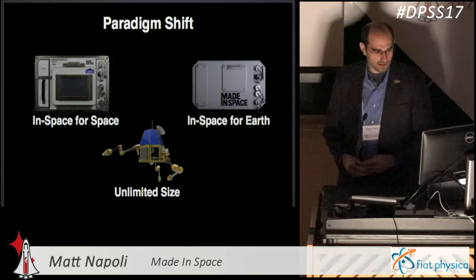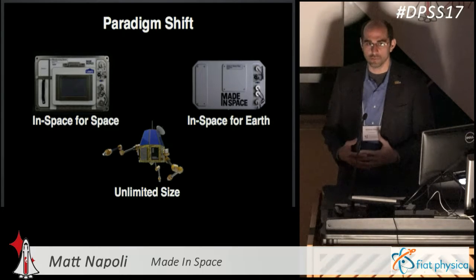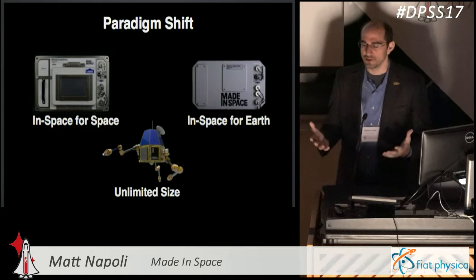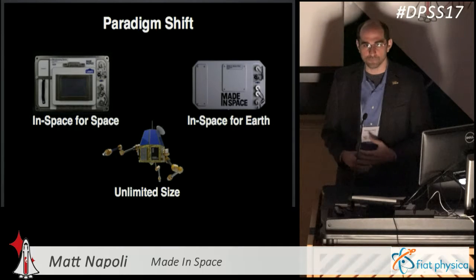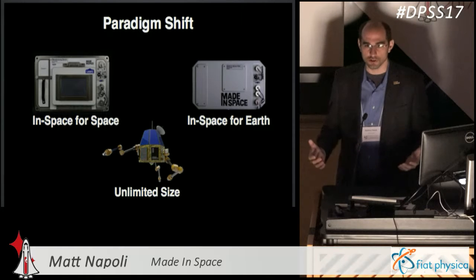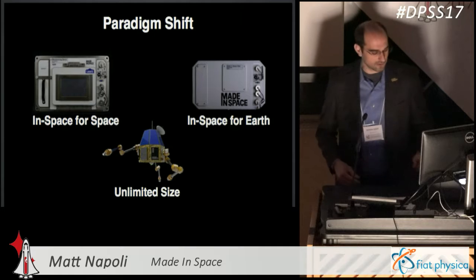And the third is our Archinaut program, and that's to build essentially larger structures, as Erica mentioned. The researchers and scientists for decades have come up with these great instruments that they'll be able to achieve great things, but they're very, very large, and we want to be able to support that and make those type of equipment.